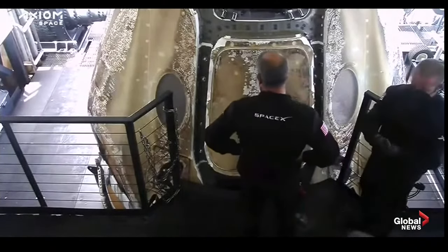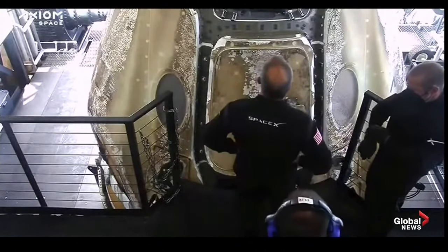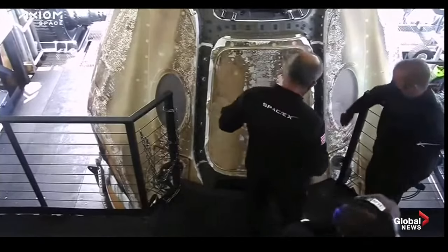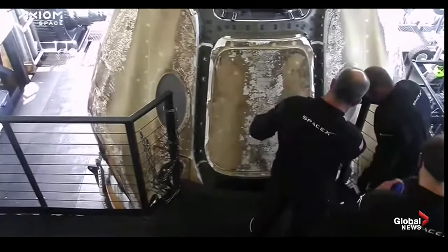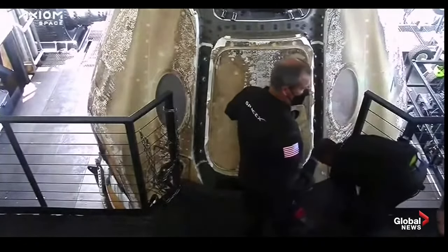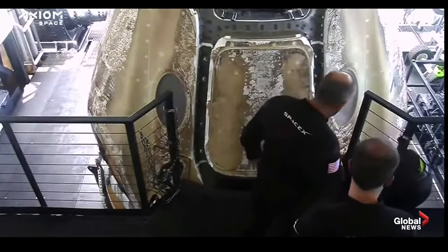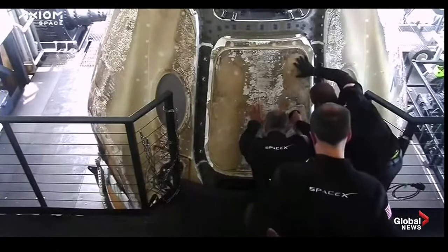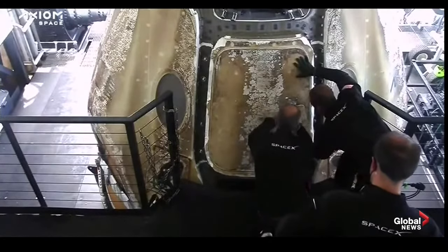Dragon SpaceX at 36 minutes and 25 seconds after splashdown. We are go for side hatch opening. Stand by for hatch opening and egress. Excellent. We are watching the clock. I think they're more than eager for that first breath of fresh air about to happen.